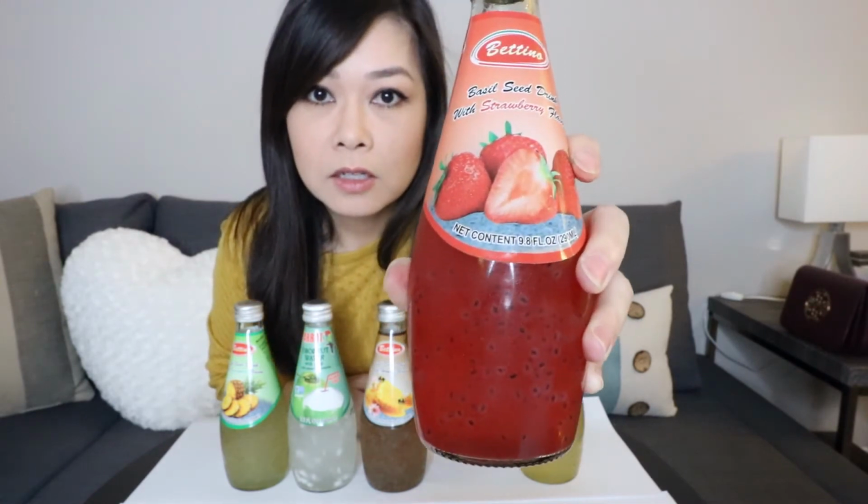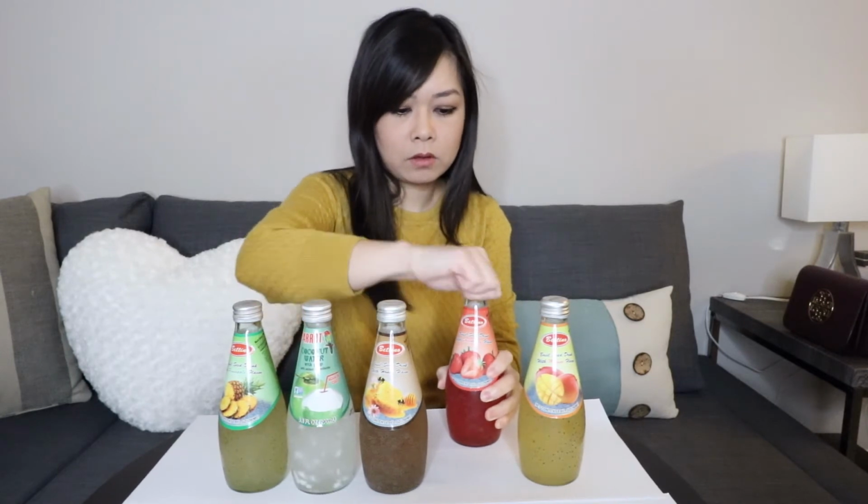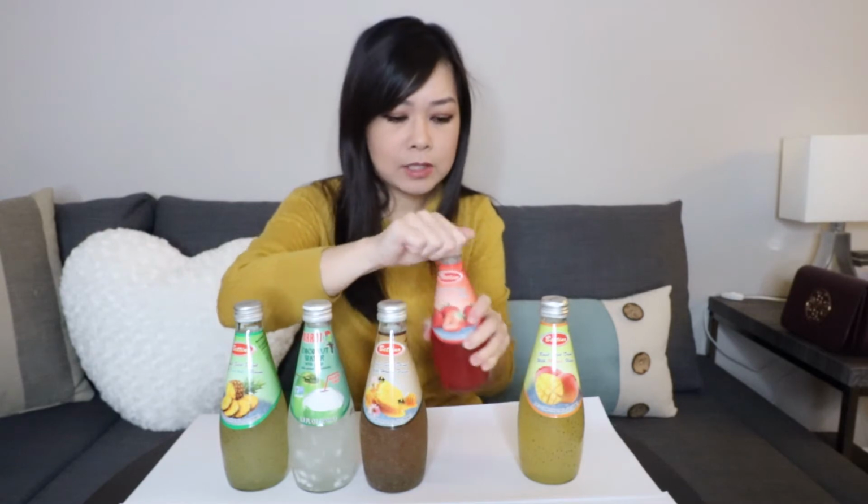The next one I'm gonna try is the basil seed drink with strawberry flavor. Strawberry has an interesting artificial taste. I'm not too big of a fan of this one.